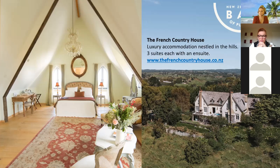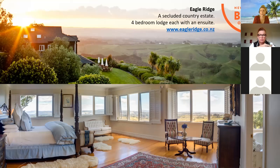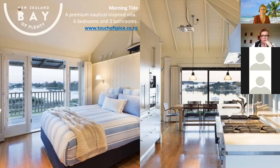We also have a few higher end options for FIT higher end clientele. The French Country House is an excellent example, also based in the Tauranga area. Luxury accommodation nestled in the hills and 3 suites each with an ensuite. And then the Eagle Ridge, which is a secluded country estate, 4-bedroom lodge, each with an ensuite also. And the Morning Tide, which is a premium nautical inspired villa. As you can read there, 6 bedrooms and 3 bathrooms.